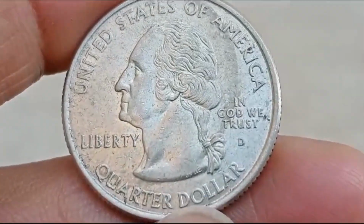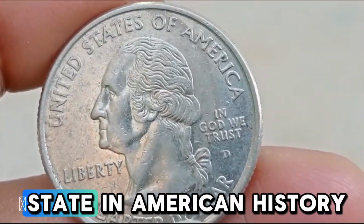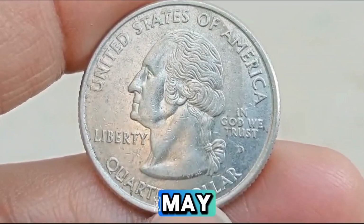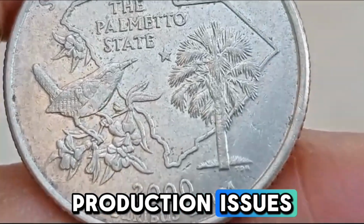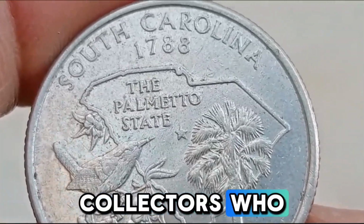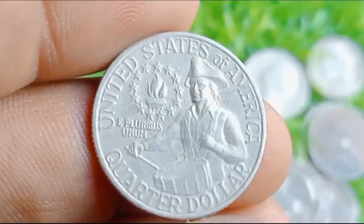Conclusion. The South Carolina state quarter is a significant coin that commemorates a pivotal state in American history. While most South Carolina quarters may not hold great value beyond their face value, certain rarities exist due to minting errors, production issues, or their uncirculated or proof condition. Notable state quarters worth money today.